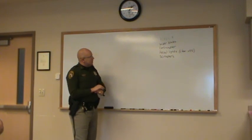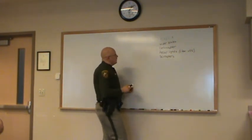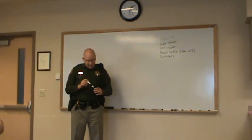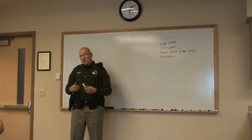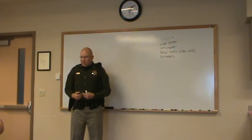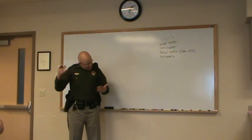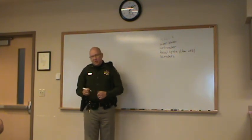Okay, so let's see, we talked, the biggest one, obviously, was the tires, the wiper blades, defroster. A lot of this is just common maintenance on vehicles that we try and make sure that everybody's aware of. Stuff that can be prevented, because that's ultimately what we're looking for, is to prevent crashes, make sure that we get to our destination safely. How about antifreeze? Antifreeze, yep. Hopefully everybody has antifreeze in their vehicles.